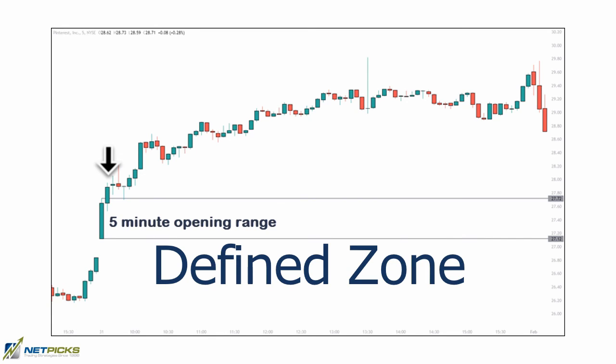Another great thing about the 5-minute chart is it gives traders a disciplined approach to how you frame the market, right? You have a defined zone, that 5-minute range, to look for a trade. And it's actually a zone that has meaning, as we discussed earlier.